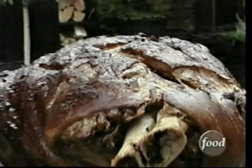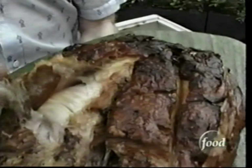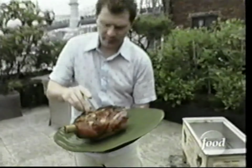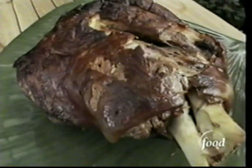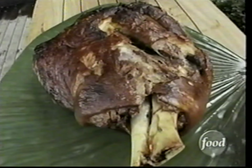Hey, let me show you this. You hear that crunch? Look at that. Delicious. Crackling. We want to let this rest for a while. If I start taking it apart now, all the juice is going to run away. We want them to cool off so that they stay intact, and so it stays nice and moist.